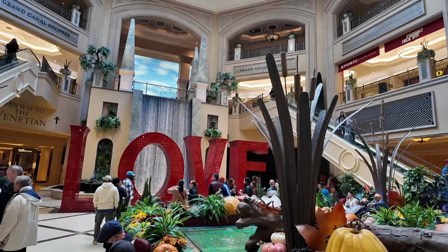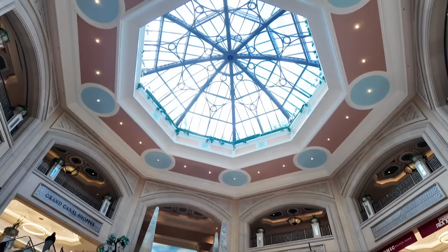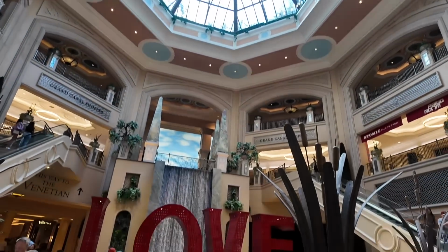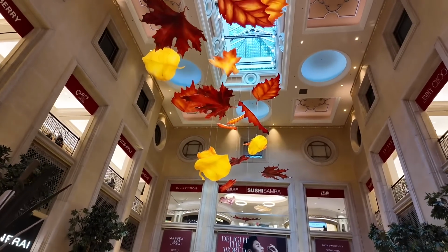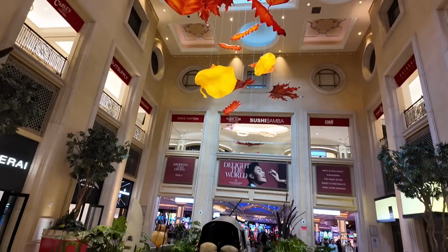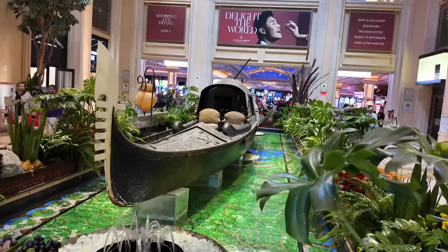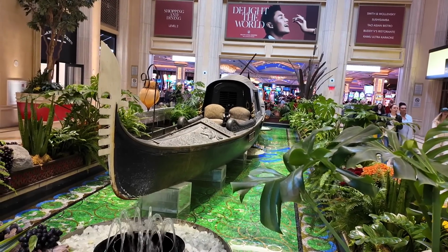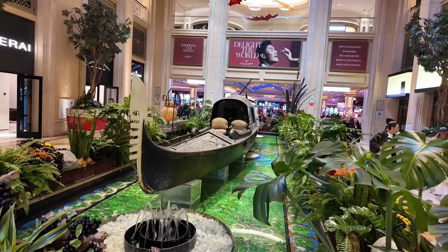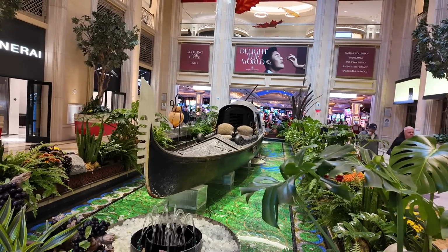There's a lot of people waiting to get a photo in front of that love sculpture right there. But yeah, it's very, very beautiful inside this casino, all set up and decorated for fall. One thing I will say about Vegas, some of these major casinos really have theming that is on point. Just very magnificent. The house money has gone towards some very decorative things.